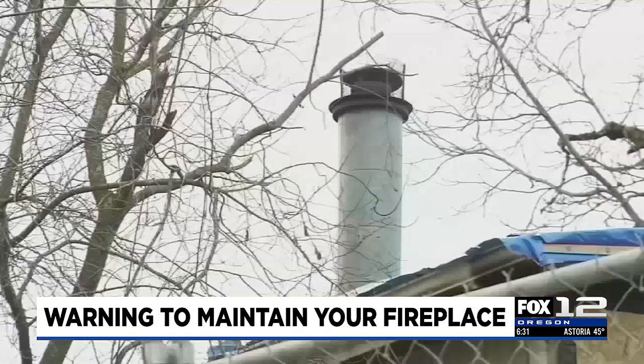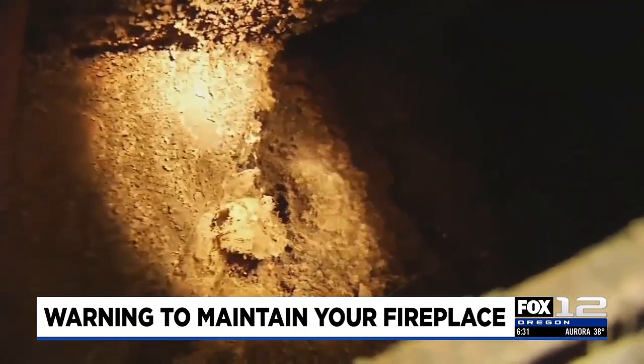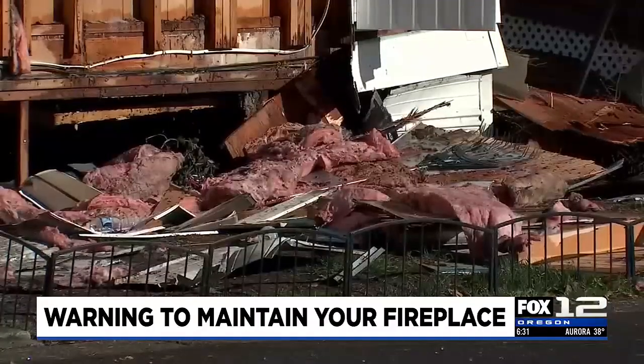Laments says wood stoves can be even more dangerous if not installed properly. And when you go into attics of mobile homes or even to houses, there's insulation, there's a lot, and there's wood, and there's a lot of things that are flammable.